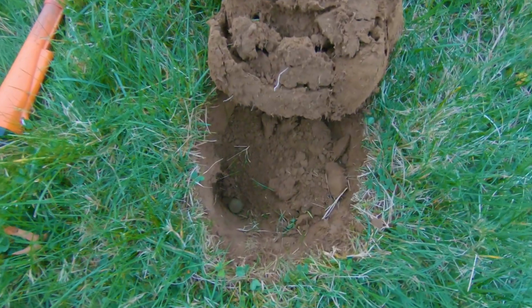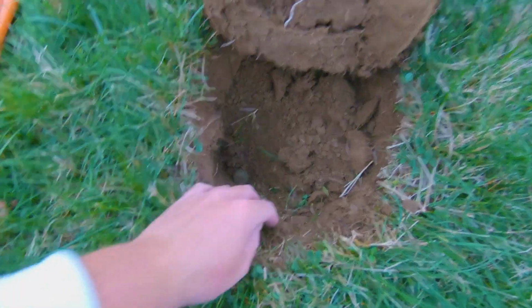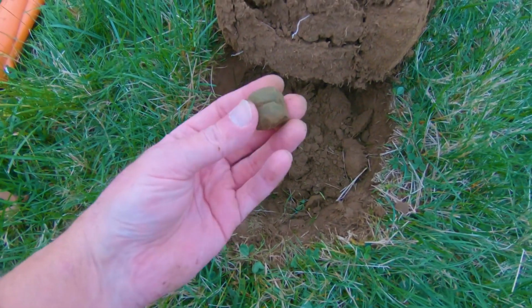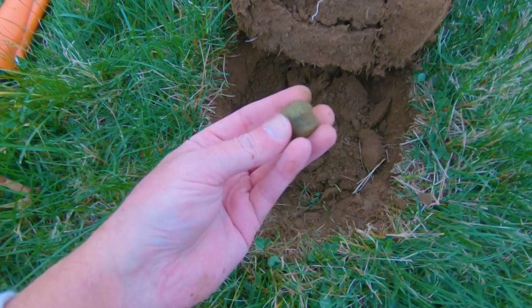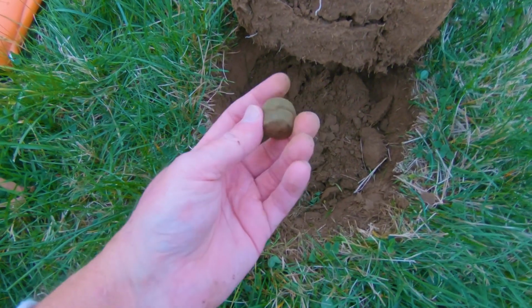This is a wonky signal. It was really high one direction and then like 15, 16 the other. But popped it up and saw it, and that is an ox knob, which is always a good sign that you're digging on some older property.